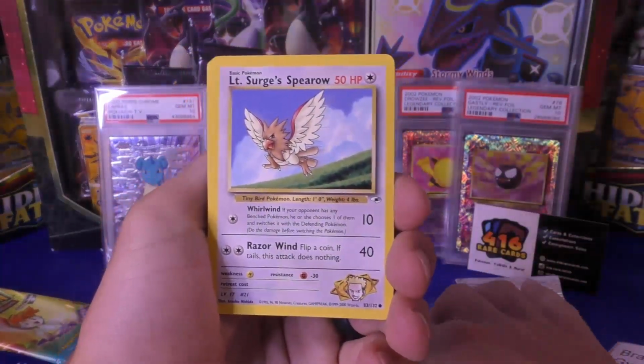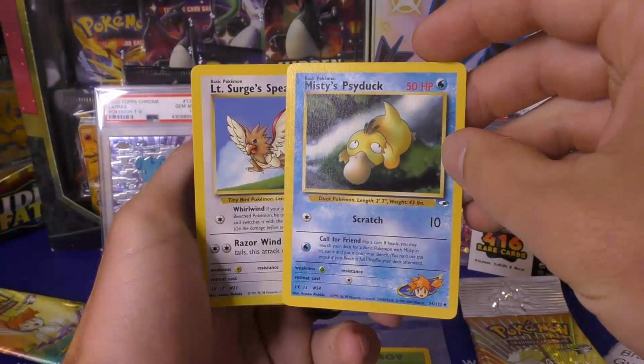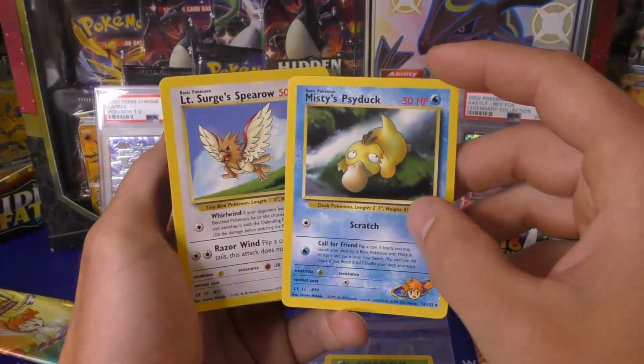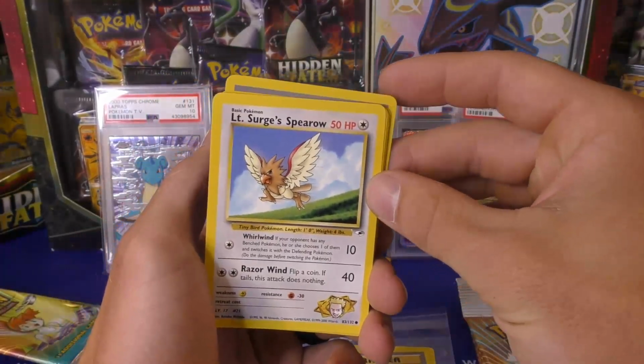I believe in Gym Heroes there's only one Sabrina's Ghastly Gym Challenge. There's 2, I believe it's the 96 and 97, or I could be thinking of the Abra, but I think there's 2 of them. Misty Psyduck, that's an uncommon. I believe there's a common version as well. And what's cool about this one is you can actually get a version with a gold stamp on it. One of 7 cards, I believe. Got Misty's Wrath. And one more uncommon.